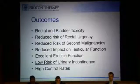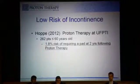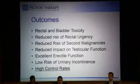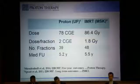In the same group of patients, Dr. Hoppe looked at the risk of urinary incontinence, and we had a 1.8% risk of patients requiring a pad at 2 years following proton therapy. And then control rates. Again, we were interested in comparing our control rates to the IMRT, X-ray treatment control rates, utilizing that same series from Memorial Sloan Kettering.